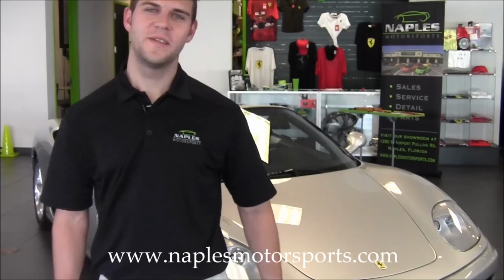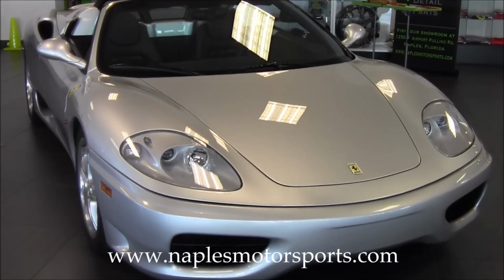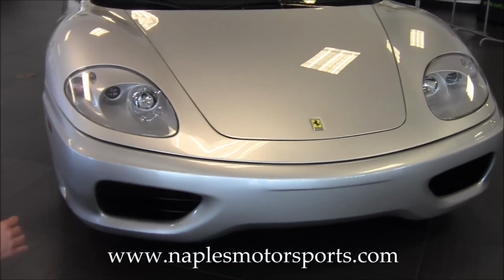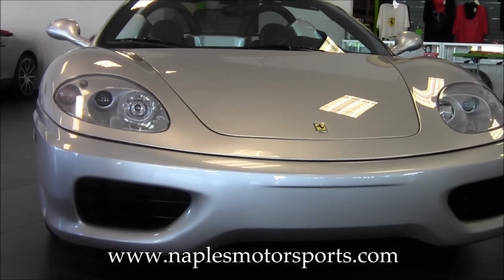I'm Chris Pruitt. Today we're looking at a gorgeous 2001 Ferrari 360 Spider. This car has 9,000 miles on it, and it's also got the F1 transmission. One of the things that stands out about this car is the mileage and the condition. You know, obviously it's a 2001 and it only has 9,000 miles on it.